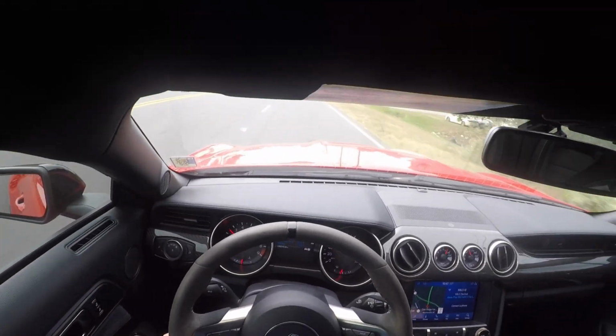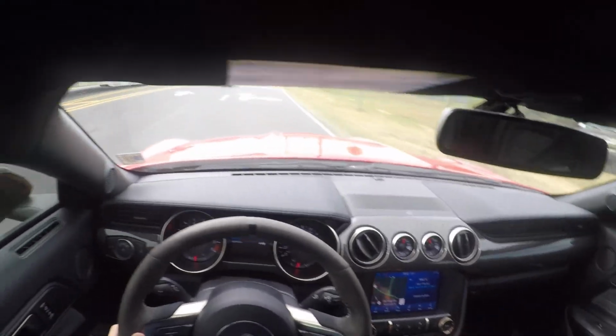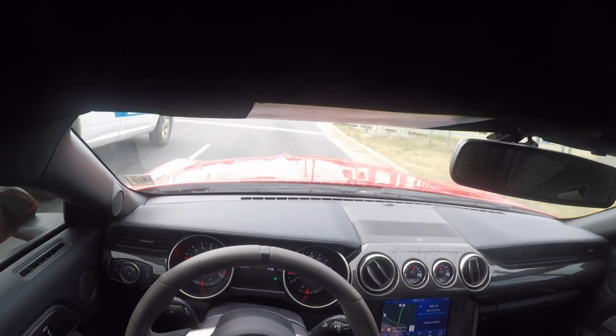Shifts very smooth. It's very quiet. It does have a nice sound system in here, so you're able to listen to music while you're cruising to work or wherever you may be going. Also a navigation unit. You're able to connect your phone to it, so you can use Bluetooth, Apple CarPlay, whatever.